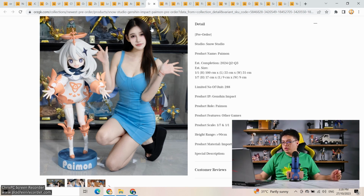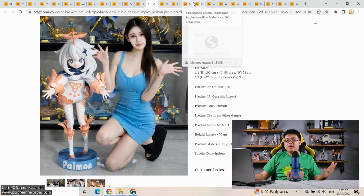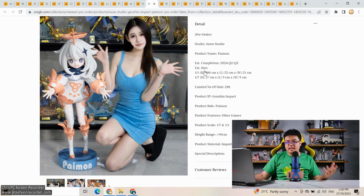There really is not much to discuss otherwise. I mean, this is a life-sized statue. I don't think you'll mess up the figure in any way. The bigger something is, the easier it is to paint and assemble it.